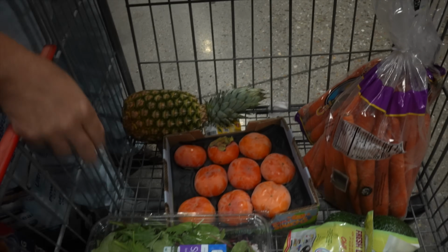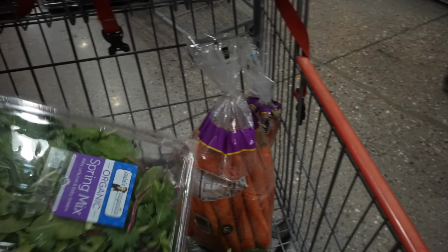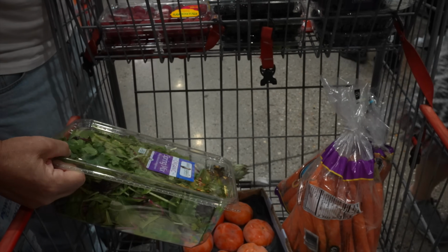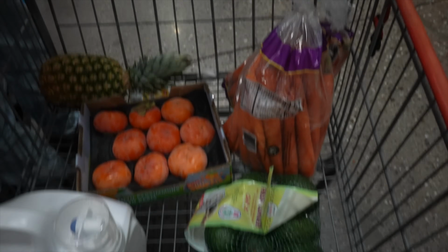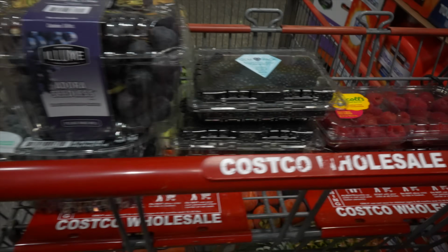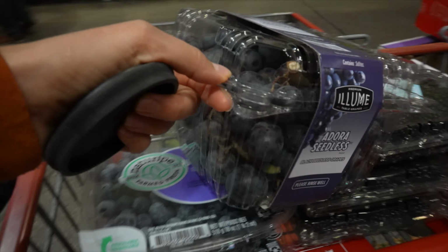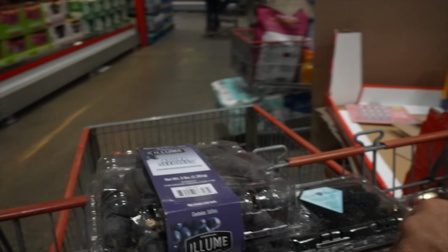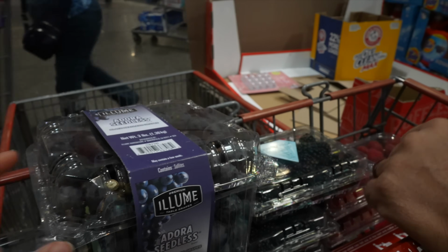Spring mix, persimmons, pineapple. Yeah, the last one I got, they chocked it up with arugula, not here. Well, yeah, that was at Sprouts. Yeah. Avocados, carrots, grapes. Got raspberries, blackberries, blueberries, and these black grapes. Oh, I love those black grapes. You always want to make sure they're really firm though. You don't want soft grapes.